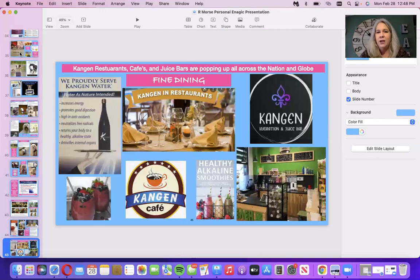All right. And restaurants, cafes, it's becoming such a trend. I'm glad people are being more educated about this type of water and that people are seeing the value to get it in their restaurants and cafes. They're making smoothies. They've got juice bars, and they've got the sign, we proudly serve Kangen water. People in the community are so excited to have this. So they're popping up all over the nation and globe.